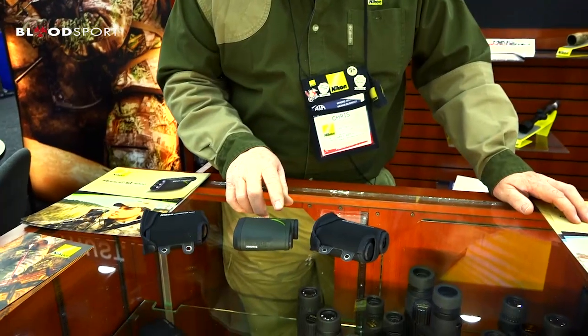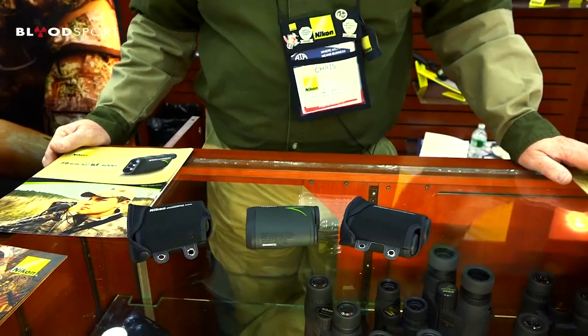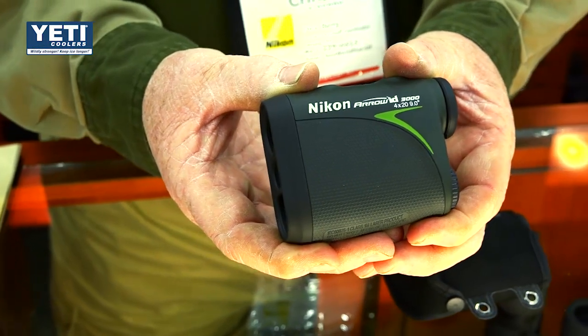What's great about this product, it's specifically made for archery. It's four power, which is fantastic. We're not going to lose the target whenever we get in that heat of the moment. Another product feature about this is it's 550 yards. It also has an incline decline, and the most important thing is it's going to retail for $199.